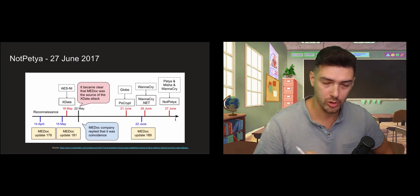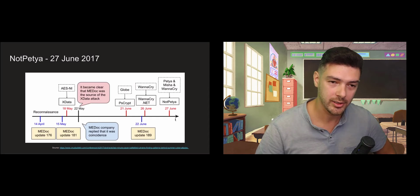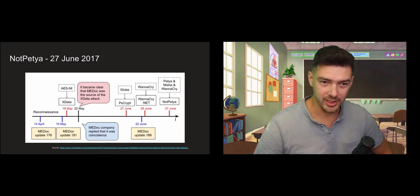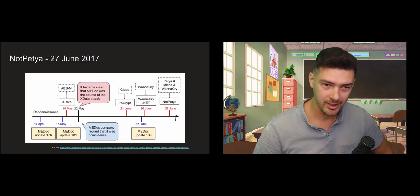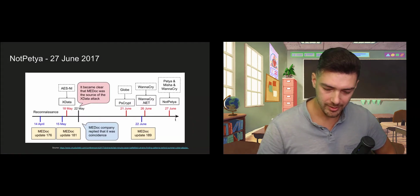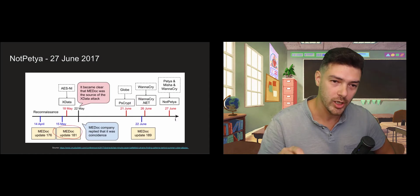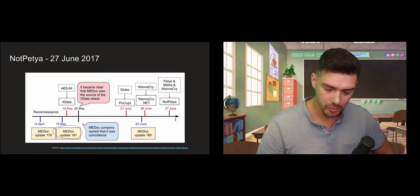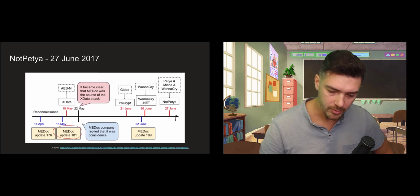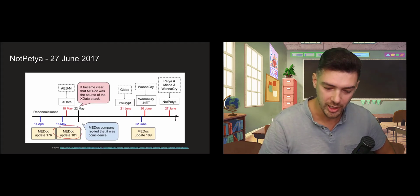A similar attack, not the same, but similar, happened when we had NotPetya delivered through accounting software called Medoc in Ukraine. It also affected Maersk, a company from Denmark, which you probably heard about in 2017, when the legitimate application Medoc was compromised and a backdoor was embedded into one of the DLLs. And once this update was released, the attackers, the criminals, actually Russian hackers, tried to deliver different kinds of ransomware.